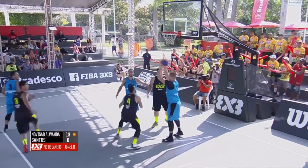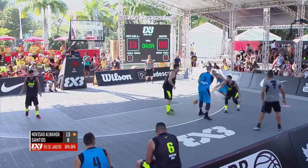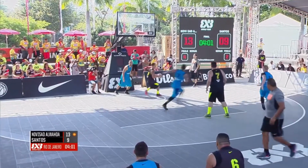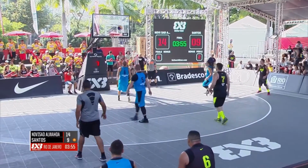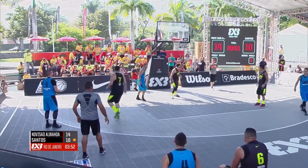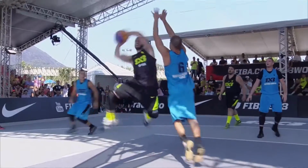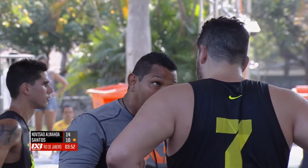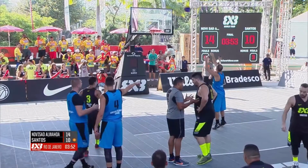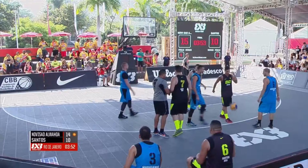Shots up by Ismar is good, up and in. Beautiful backdoor play, and Bulletproof gets an easy bucket. Ismar going down the lane with the shot, beautiful right-hand take. Looking over to the referee, had a couple of words, and he got hit with the technical foul. Shots up, shots in, counter bucket for Bulletproof. It's a 5-point lead.